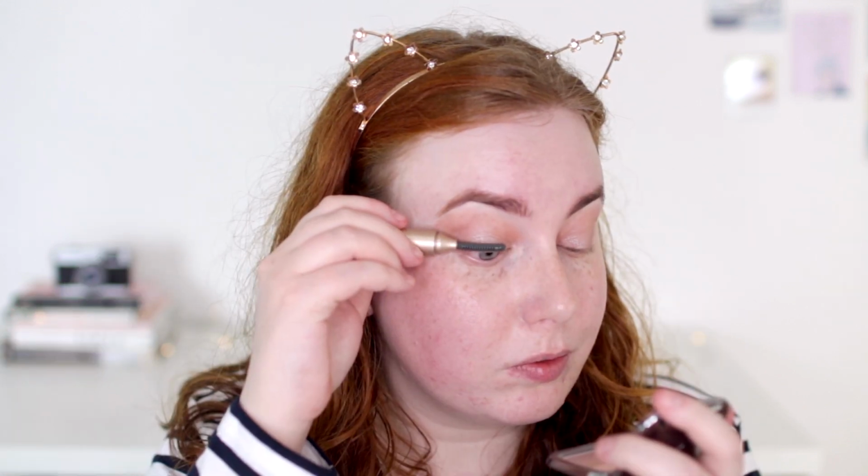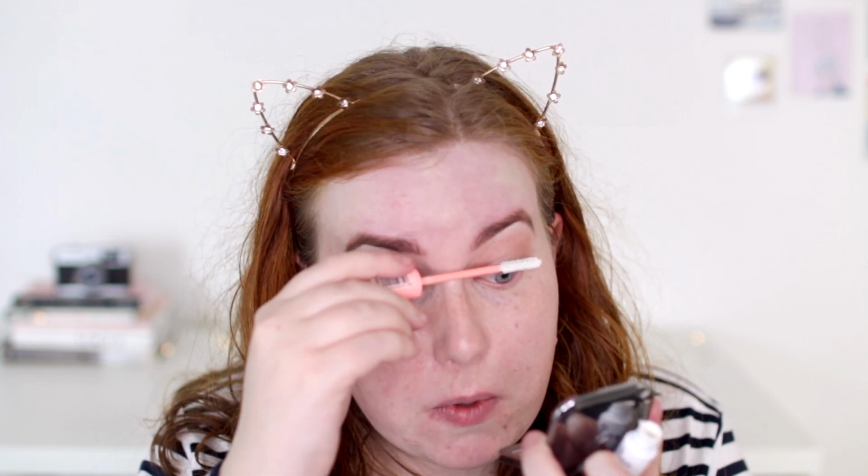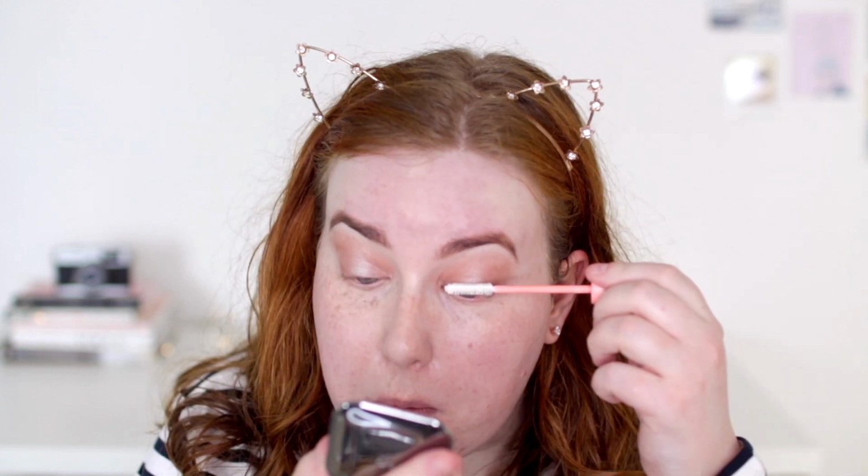Before I do, I'm just going to curl my eyelashes. I'm using this heated eyelash curler that I got from AliExpress. Before I use my regular mascara, I'm going to use a bit of the Essence Volume Booster Lash Primer. It doesn't really do a huge amount volume-wise for me personally, but I do enjoy using it because I'm one of those people who always smudges their mascara everywhere. And I find that having this as a first base really helps me not do that.